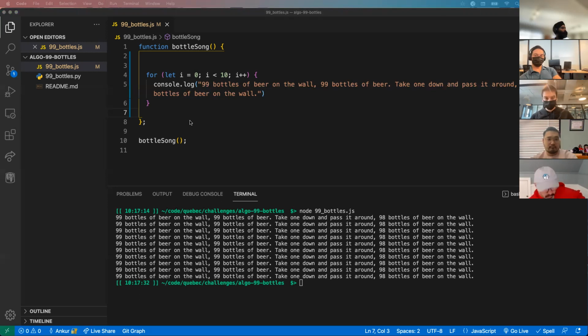But anyways, so looks like we're getting something, not throwing any errors. Yep. But there's only 10 lines of output, and we're supposed to have, I guess, 99 lines of output, right? Right. Yep. So let's go up to 99 instead.